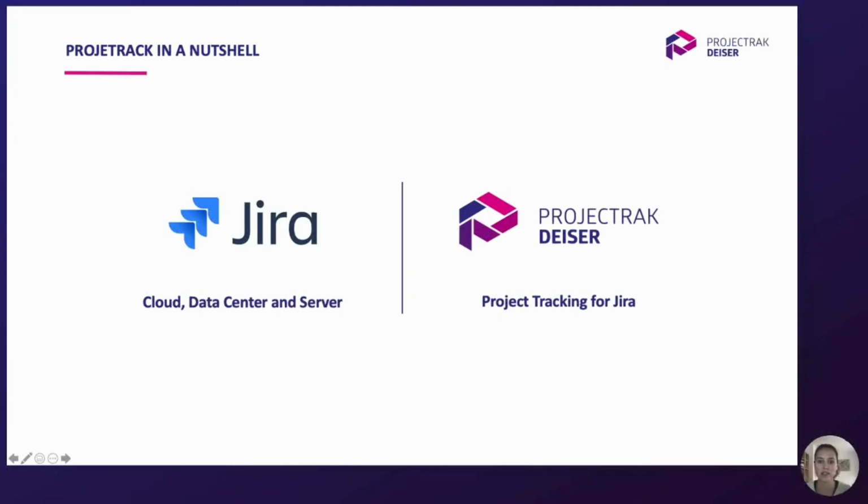Great, so what is Project Track? Well, it's an app for Jira, as I've just mentioned, available in cloud, data center, and server. But I must say that not all the features I'm going to show you during the live demo are available in the cloud version yet. However, if you stay until the end, I've got a 5 minute video for you on how to use Project Track in a Jira Cloud instance. And finally, if I had to sum up what Project Track is, I would say it's a Jira project tracker, basically an app that will help you to control and manage Jira project data and, at the end of the day, get better control of your Jira instance.